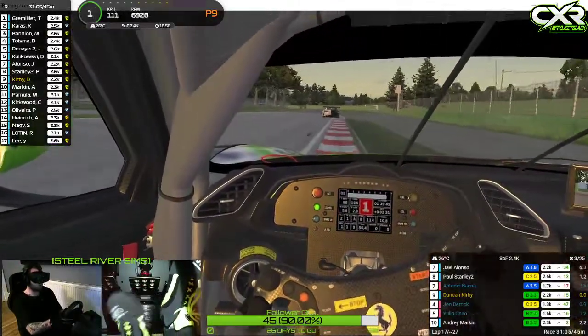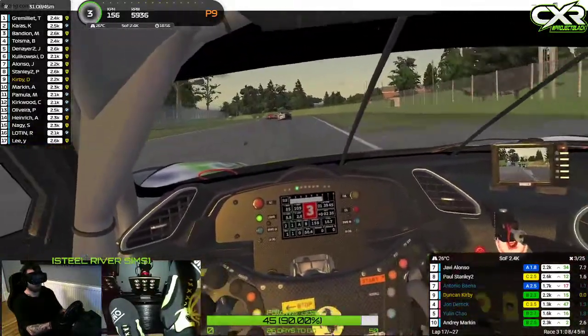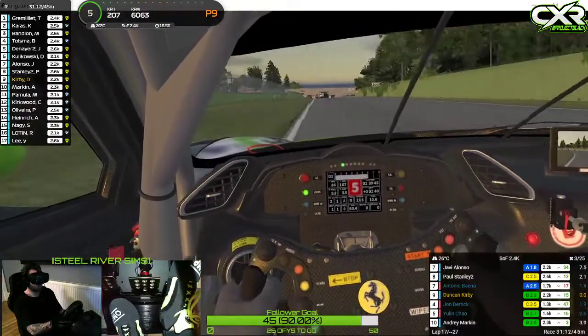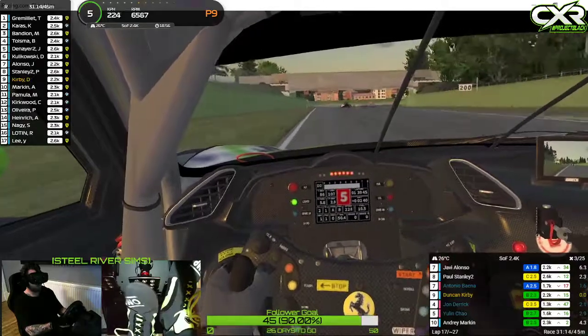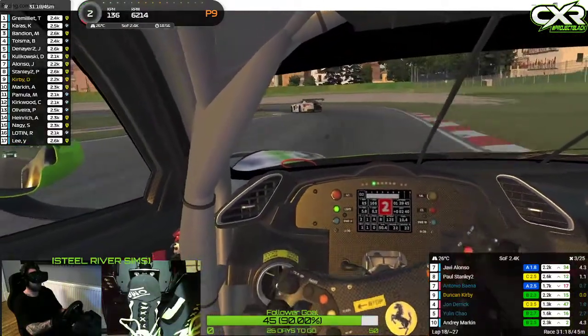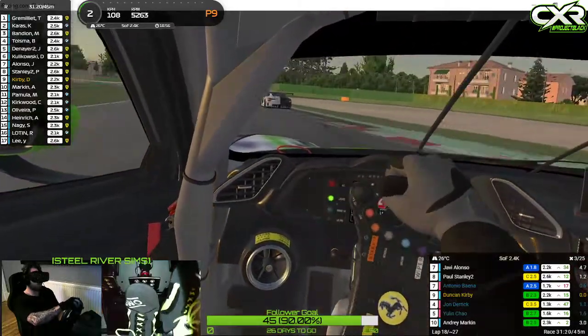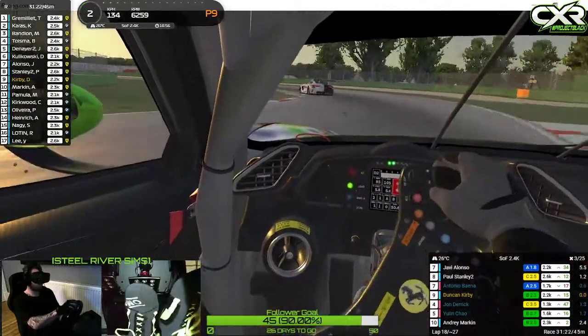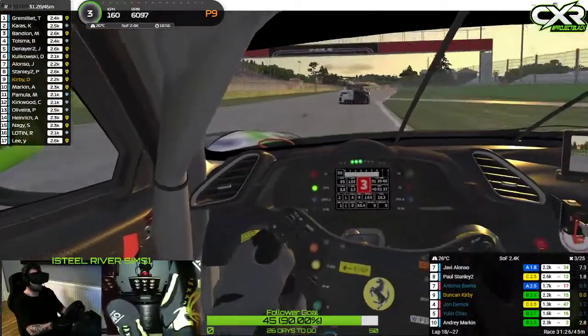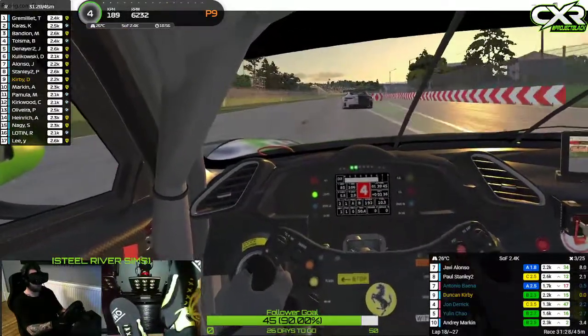Ooh, too much curb there, unsettled the car, got away with it. Don't know if it's got any damage. Slower class car ahead. Find out in the pits, I guess. So we'll find out if we could jump Stanley in the pits.